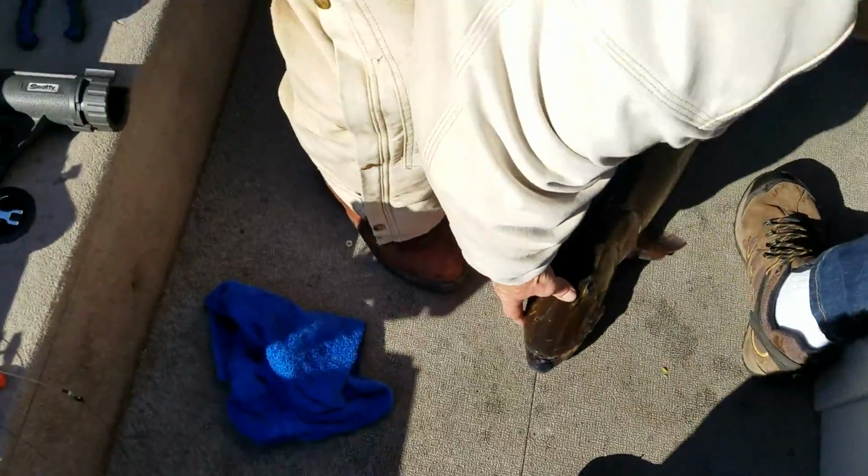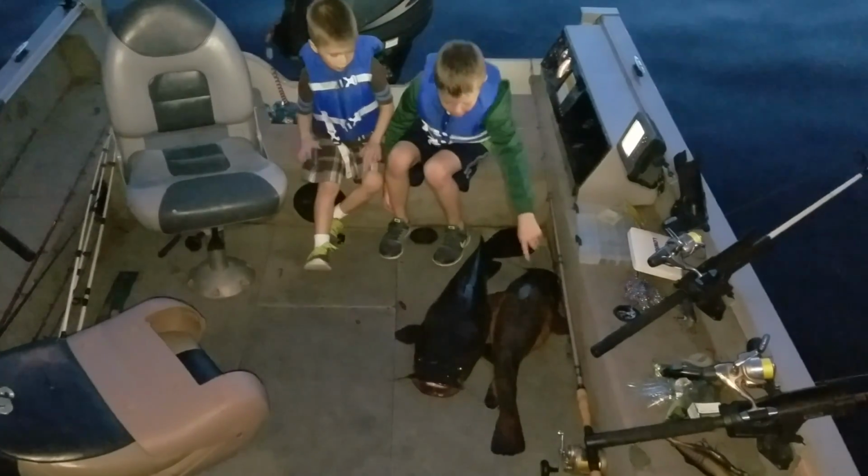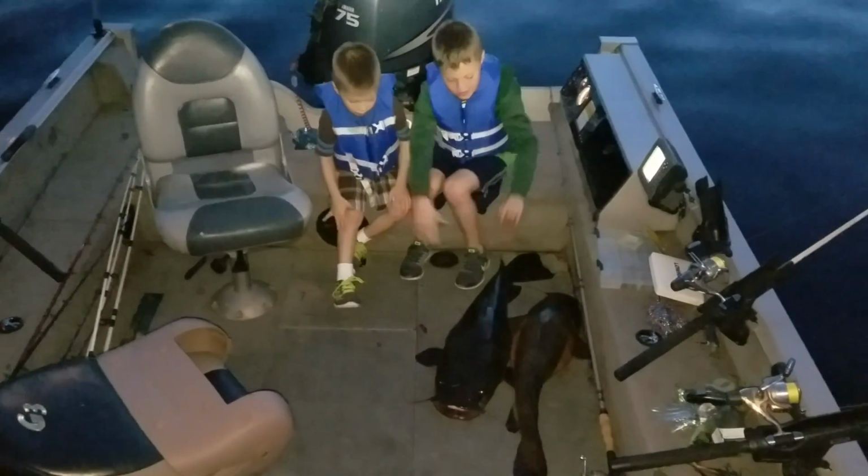There's a muskie. Backlash. I think they look mighty good. 6, 5, 7, 6. Declan, get that camera out of my face! And me caught this. It was hard. Declan caught this one right here, and I caught this one. Declan helped me with this one, and Dad helped Declan with this one.